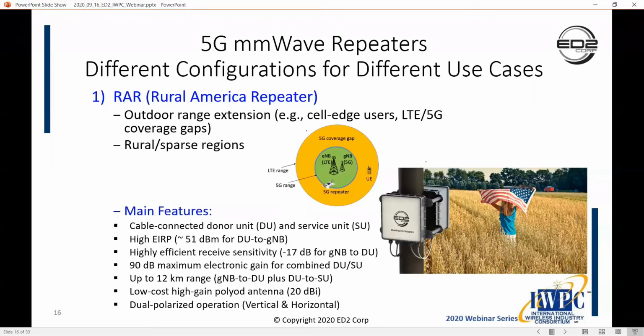And as Joel mentioned earlier, such repeaters have two parts: a donor unit and a service unit. The ERP is, as I mentioned earlier, at a minimum of 51. This is for the DU pointing towards the GMB. The electronic gain that combines the DU and the SU, without any antenna gains, we are achieving now 90 dB with a very high range.